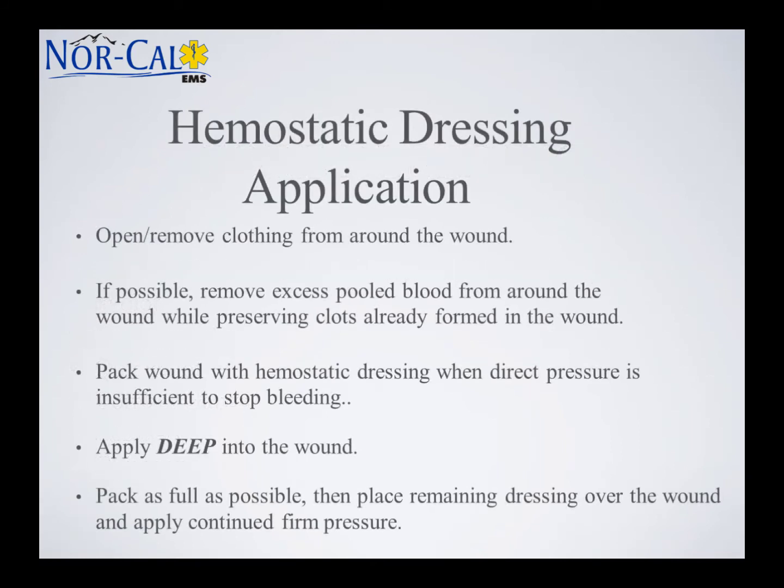When packing a wound, attempt to wipe or remove excess pooled blood without removing any clots. Next, push the hemostatic dressing deep into the wound, packing as full as possible. Once complete, any remaining gauze should be placed on top of the wound and continued firm pressure applied.